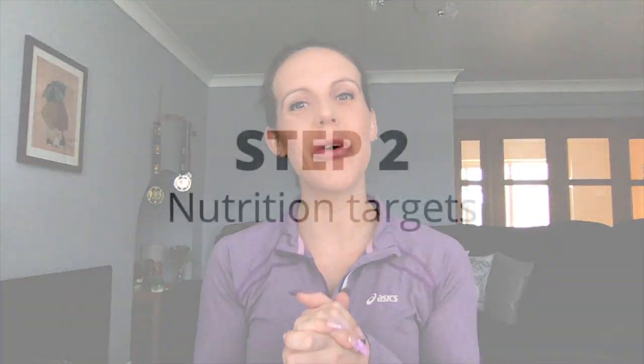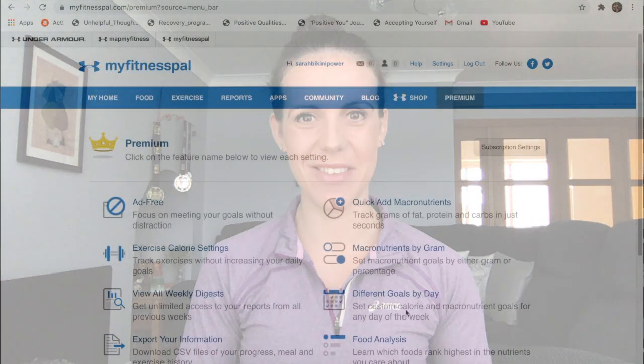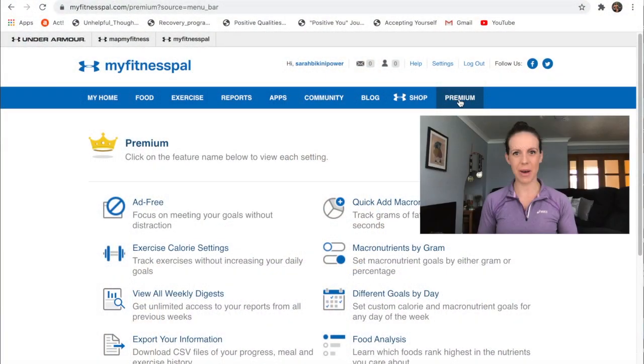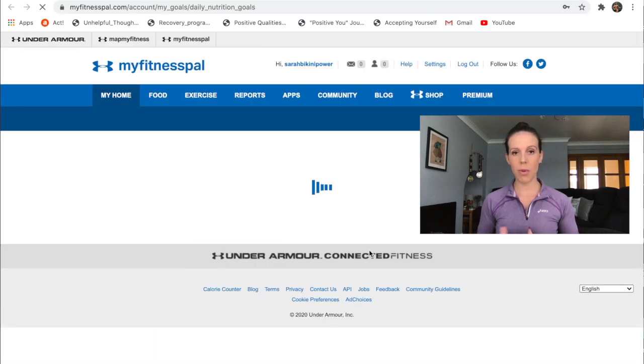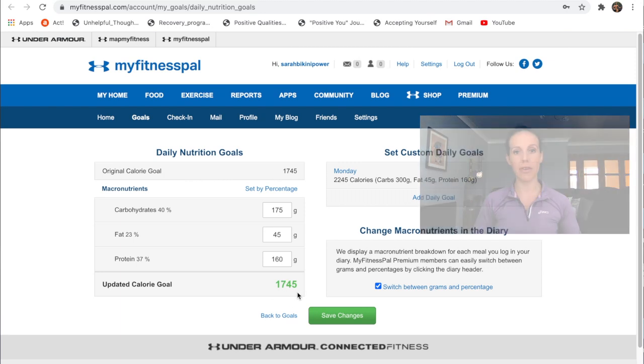Okay, so you've got your app set up. Let's start to look at your nutrition targets. If you click on the premium tab, that's going to open up all the different features that the premium account offers you. So you can see here we've got macronutrients per gram. And when I click on that, you can see all my different macronutrient targets come up. So we've got my carbohydrate, my fat, and my protein targets per gram, and then an overall calorie target.